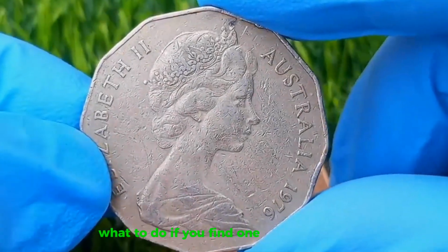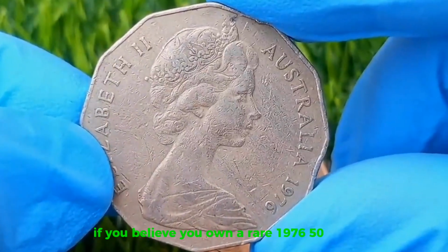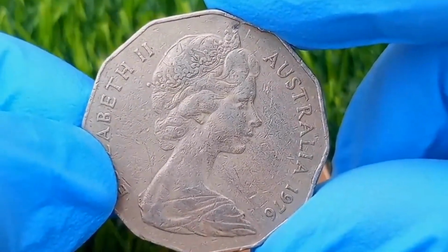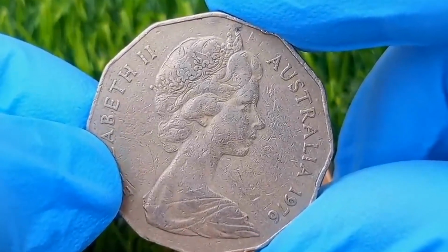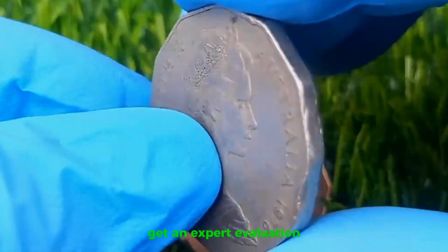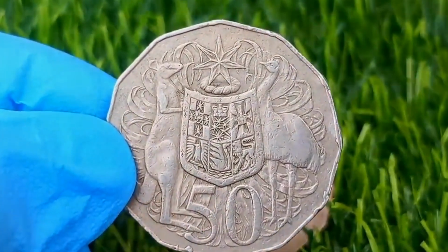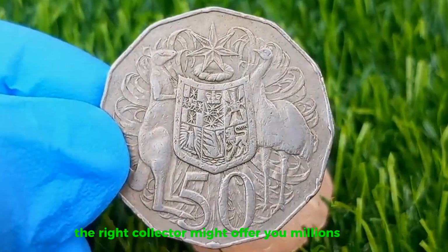What to do if you find one of these coins? If you believe you own a rare 1976 50-cent or bicentennial coin, take these steps immediately. Do not clean the coin. Cleaning it can reduce its value drastically. Store it in a safe place. Keep it in a protective case to preserve its condition. Get an expert evaluation. Professional numismatists can confirm its authenticity and true worth. Consider selling through a high-end auction. The right collector might offer you millions for it.